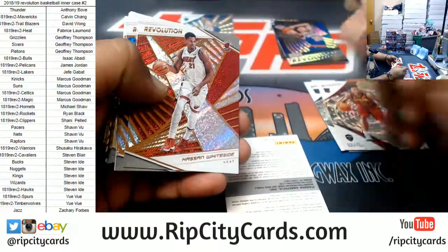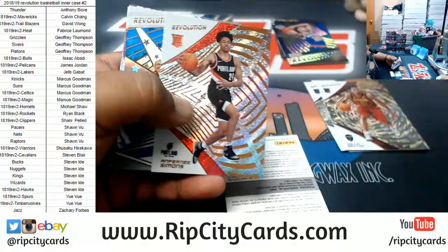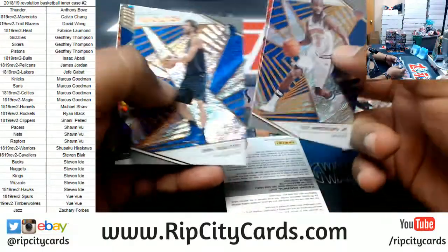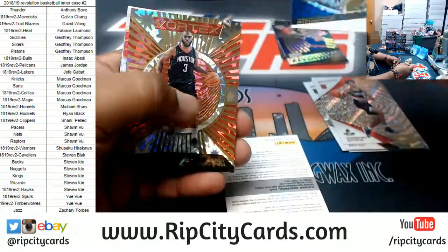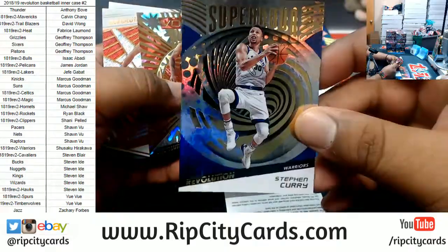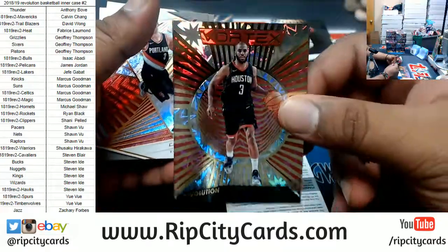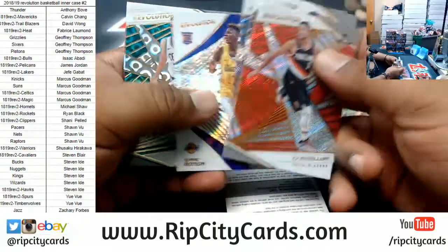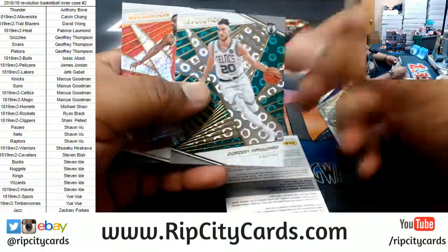Sexton. Cavs rookie. Fractal variation there, Nowitzki Astro variation. All the variations and whatnot are on the back of the card. So, like, this is just a base Supernova. This is an Impact. It says right there on the back of the card. This is a Groove.